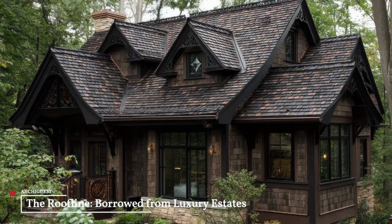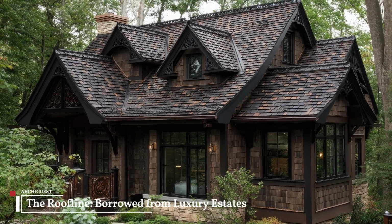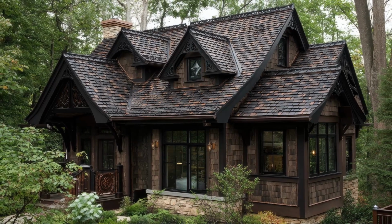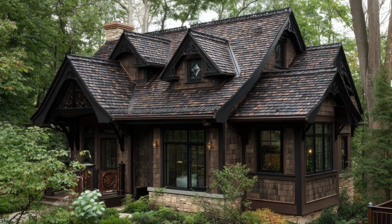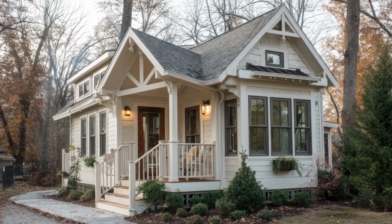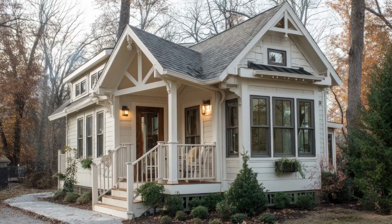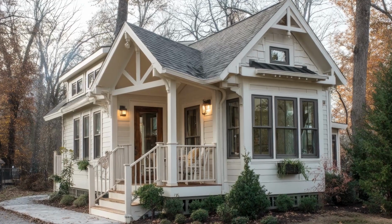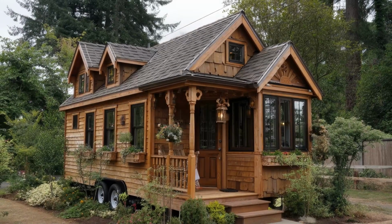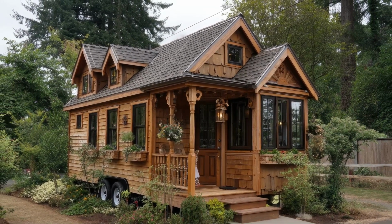The roof is one of the standout features, modeled after the gables and dormers typically seen on sprawling estates. With multiple pitches and decorative trims, the roof creates a sense of depth and dimension that you don't often find in small-scale homes. The use of high-quality shingles and ornamental detailing makes the roofline appear more complex and luxurious, giving the impression that this is a grand home that has simply been scaled down, not simplified.